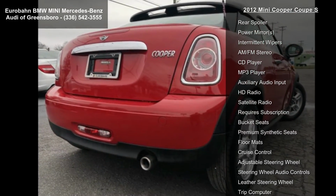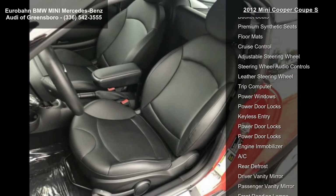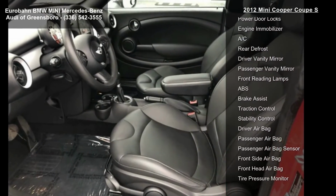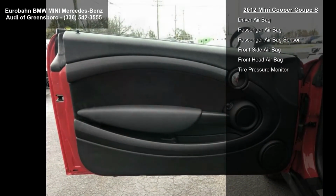Enjoy these notable features: front-wheel drive, power steering, four-wheel disc brakes, front performance tires, rear performance tires, aluminum wheels, temporary spare tire, and rear spoiler.